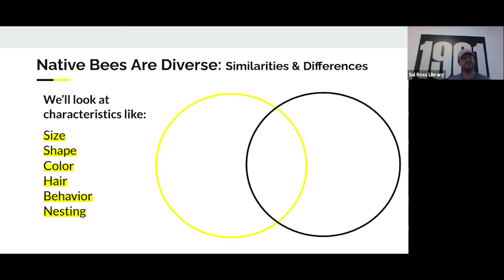We'll look at behavior, kind of specifically their flying behavior, because that kind of helps us identify the bees. You'll see some bees are like quick darting type of bees. And then you'll see bees like a honeybee, who is a little more methodical as it's making its way with flowers. And then again, like we mentioned already, the nesting, because all of these bees do have different types of nests. It just depends on the bee itself.